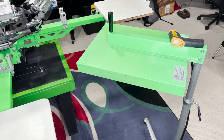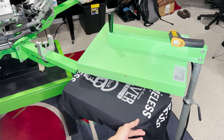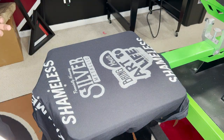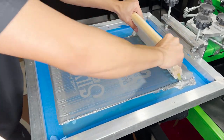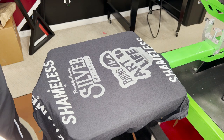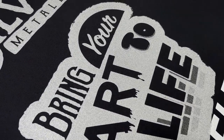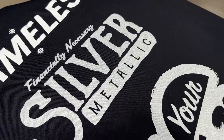Wow. Let's send this under the flash. I wanna see what a flash print is gonna do to this, because that looks crazy. All right, now that we flashed it, let's do another print, see how it is. Wow, that's crazy. Check that out. I mean, that looks almost like it's a reflective print.